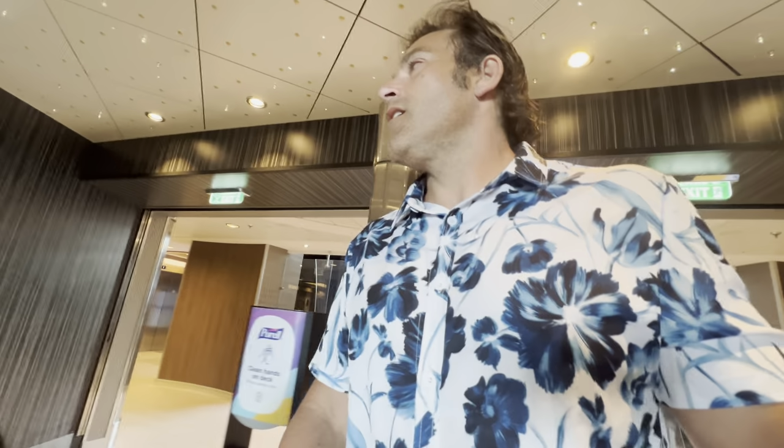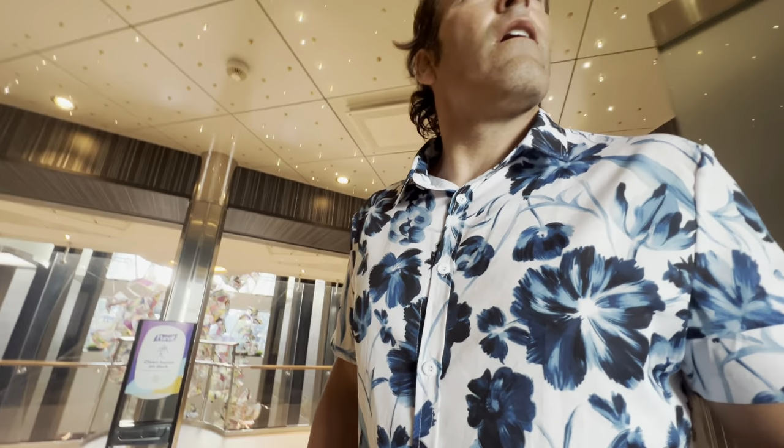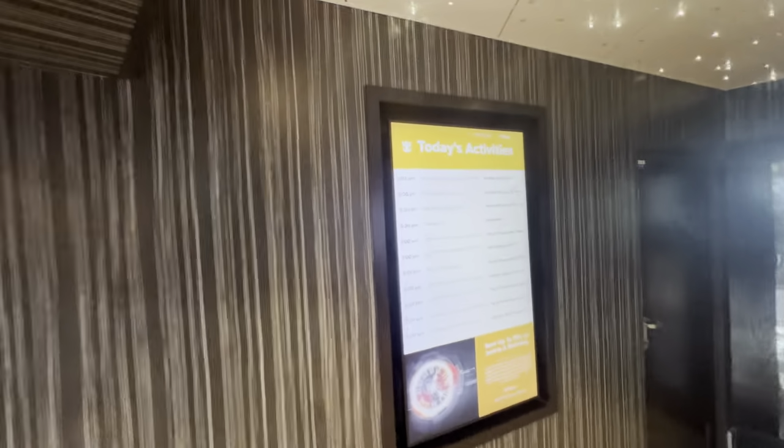So here's a nice dining area. What is this? Let's see what this is. This is just a hangout lounge. You can see right here.